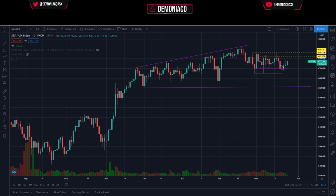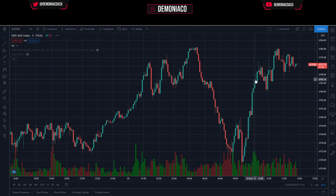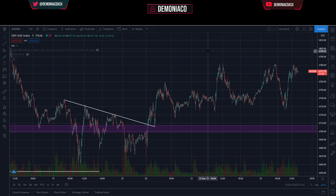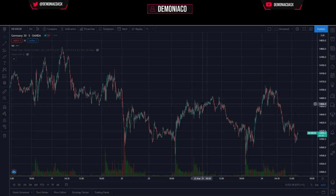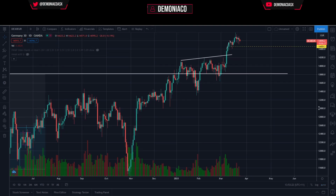First things first, and there's 5 categories here. First category is the indexes. I have a look at the Oz 200, how it performed overnight relative to the US markets and the Nikkei and the European index. Well, not really the European. I look at the DAX, which is DE30EUR. I have a look at how that performed, usually on the daily chart as well, and just have a look.